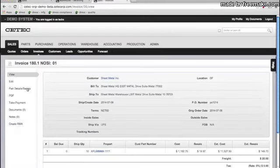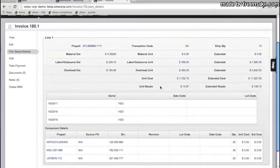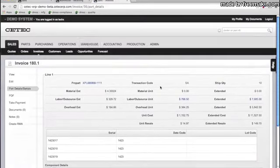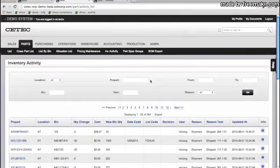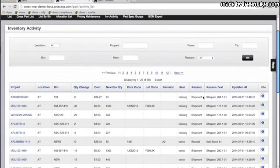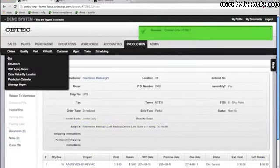This way, you'll be able to drill down into any invoiced order and prove the source of any and all components without any paperwork. Note also that your inventory activity is fully reflective of real-time transactions. You have full visibility to exactly what inventory moves, when and where, and for what reason.